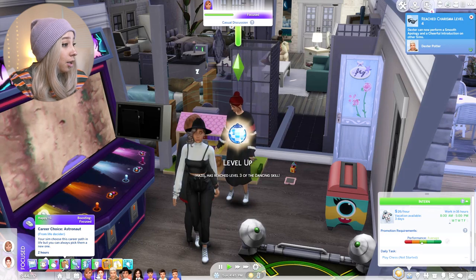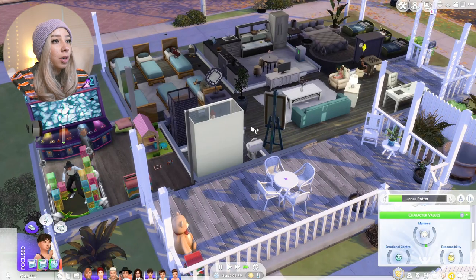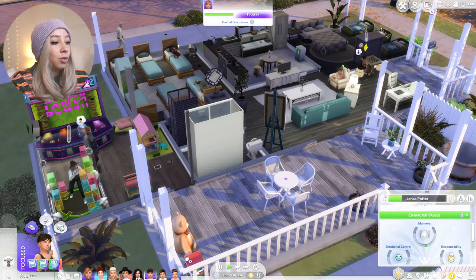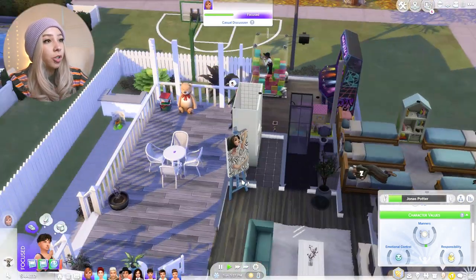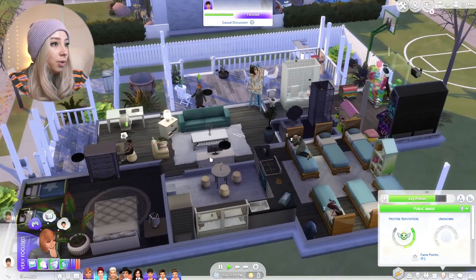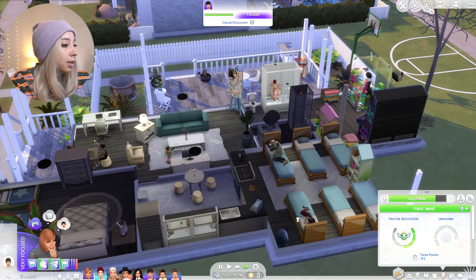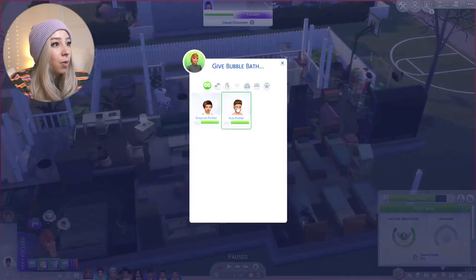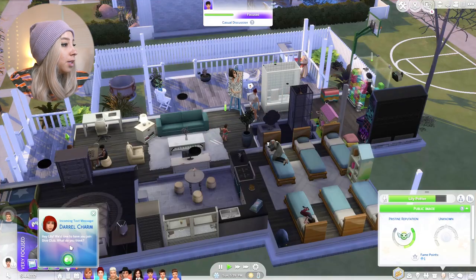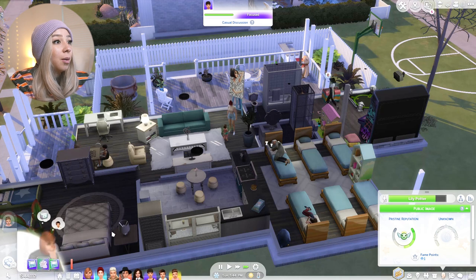Astronaut. Very interesting. I turned on auto age for played Sims, so our older children are gonna start dying, which is gonna be very sad, but it's realistic. At least they're on the gallery, so I can use them in a different game if I want. What's this? We'd love to have you join Dive Club. What the heck is Dive Club? No thanks. I'm an old woman now.